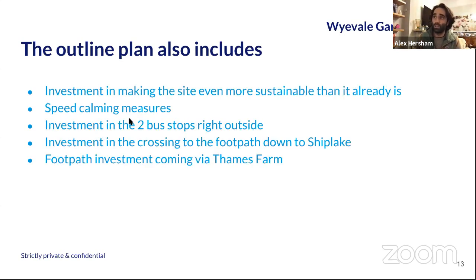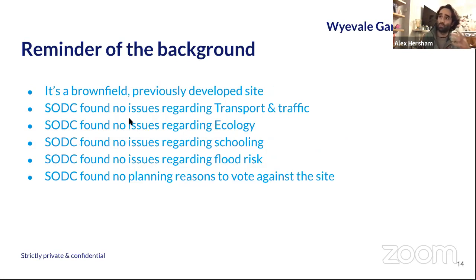The outline plan also included some investment in making the site even more sustainable than it already is, some speed calming measures, including moving that junction further north, but other things that we've invested in too at our expense: investment in the two bus stops right outside the site, which are a critical component of its sustainability, and investment in the crossing towards the footpath. And obviously, as I mentioned before, that footpath is being resurfaced partially as a result of Thames Farm. And just as a background, it's a brownfield, previously developed site. There's no issues regarding transport and traffic, ecology, schooling, flood risk, etc. And that's why, or many of the reasons why, it passed almost unanimously at SODC.